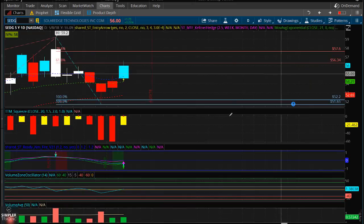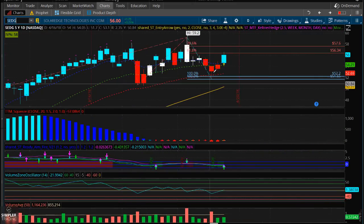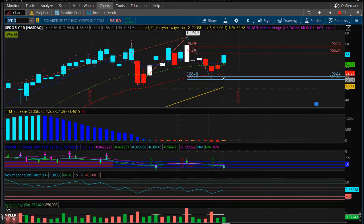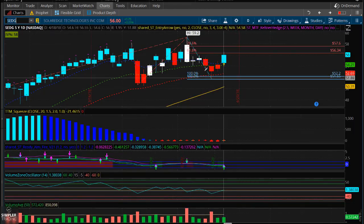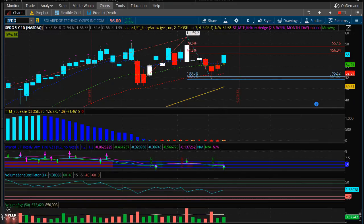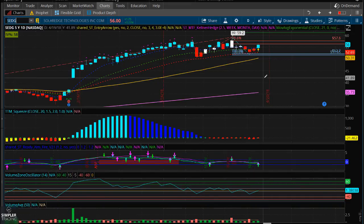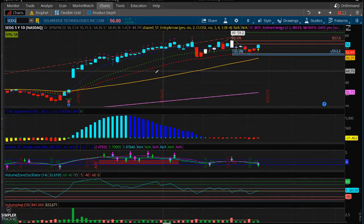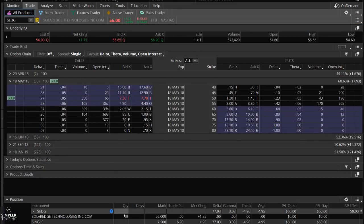So why did I get it in today? Primarily because of this level of symmetry. So same thing as BZUN. We have a really nice hold of symmetry on this pullback. We've got a squeeze. We got a really nice ready aim fire buy signal. So I got into that one earlier today. And let's see what I have here.